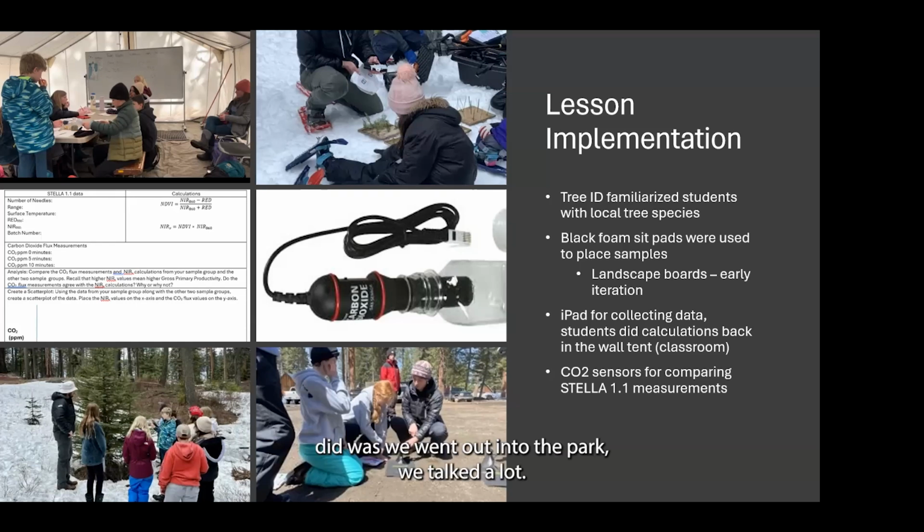So what we did was we went out into the park, we reviewed the spectral handout so the students could familiarize themselves with the different parts of the electromagnetic spectrum that the Stella was measuring. We collected the needles. You can see here in this earlier iteration of the lesson, we were looking at some Doug fir needles, and some ponderosa needles.